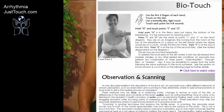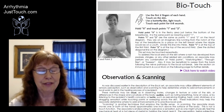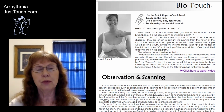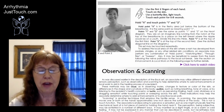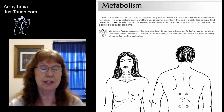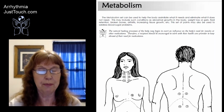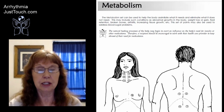Very easy set, but very effective. And that's a good reminder. You can repeat touching any points in the sets as many times as you want to. There's no fast rule about it, just remember to hold each one 6 to 8 seconds each time. So let's move to the next set called Metabolism.